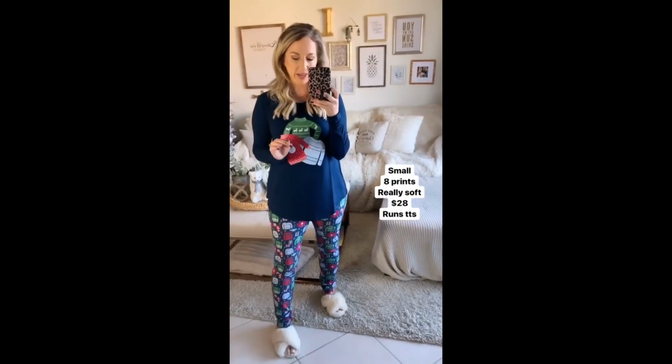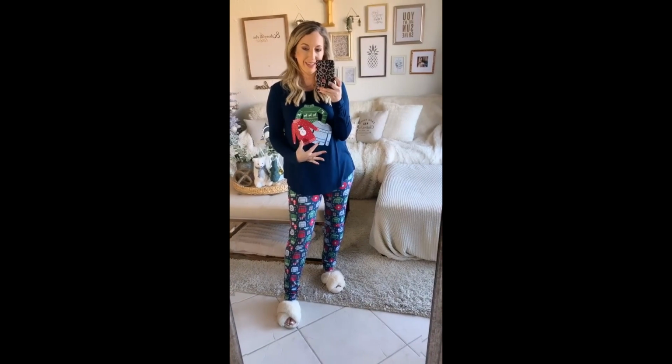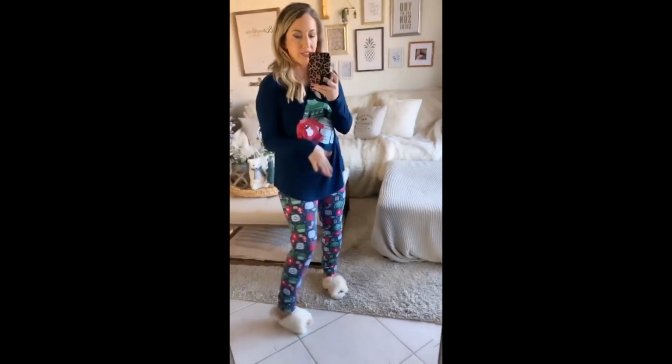Solo time. So these pajamas are so cute. They come from Amazon. I'm wearing a size small. They fit true to size. They're $28 and come in 8 different prints. I bought 2: this holiday sweater print, and I also have a reindeer one. I love the material, and that the length of the top is long enough to cover your butt and your front.